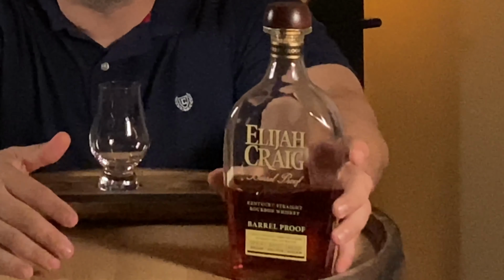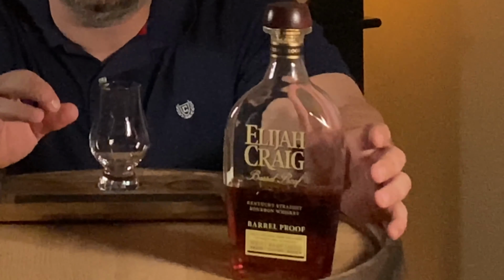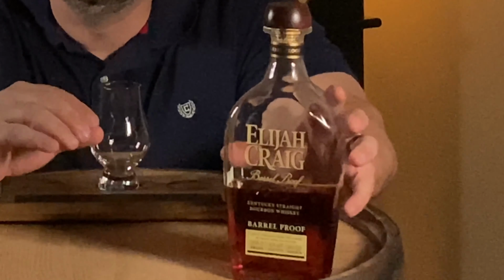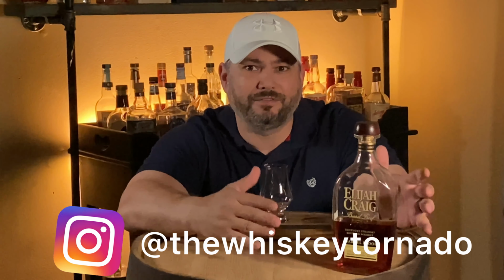So the number 5 spot goes to Elijah Craig B520. If you guys saw my review on this, I absolutely loved it. The nose, I think I might have even put the nose as perfect on this. The palate was like a 0.9 out of 1. The finish was forever. This is everything you could want in a bourbon and more. And I think I got it for $55, which is just insane for a 12-year-old barrel proof. You cannot go wrong with Elijah Craig products. And Elijah Craig has been knocking it out of the park this year.